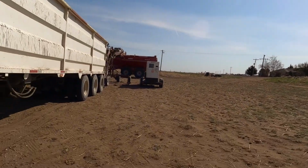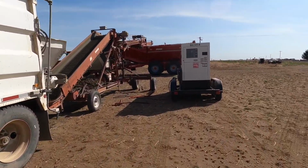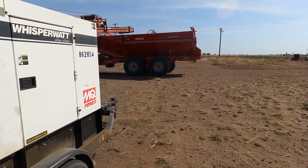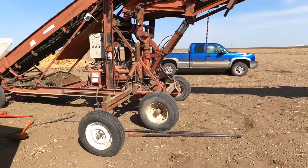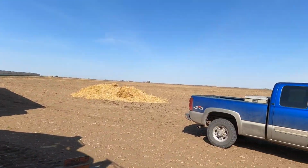Alright, well, we got to the potato field. Time to unload this trailer of seed. Got it backed up, and we'll put it into this crop cart here, and then this crop cart will, once it's full, take it and, well, you can't see a planter right now, but it refills the potato planters, so let's fill it up.